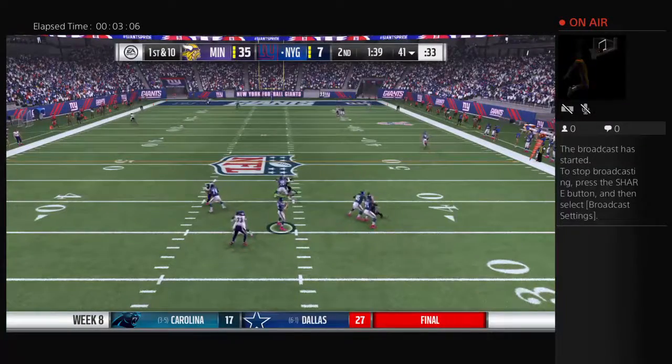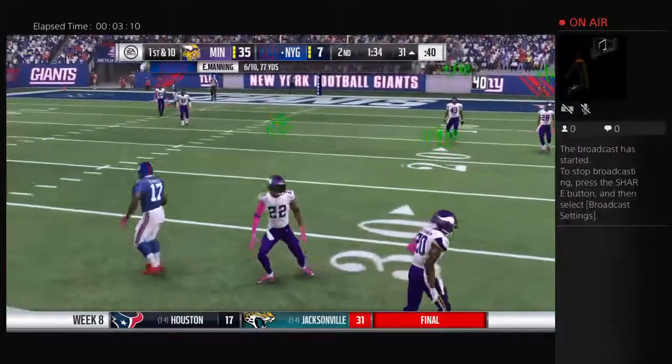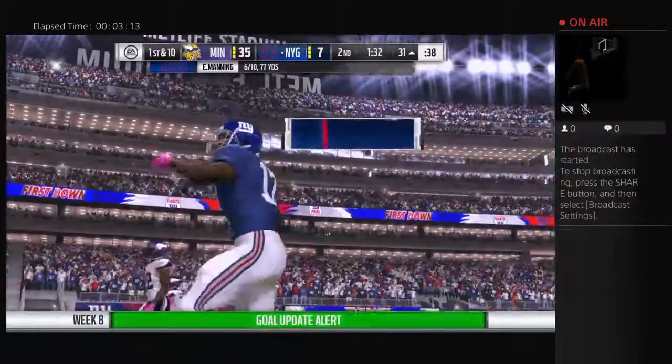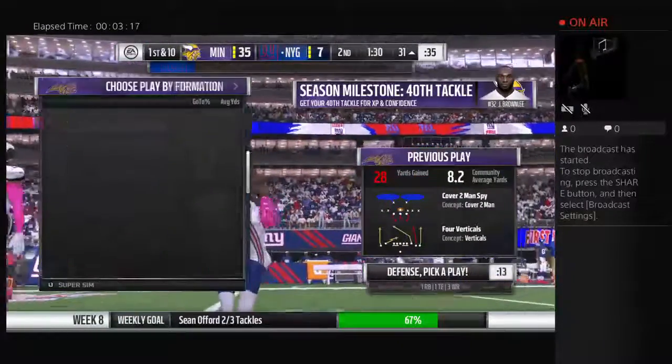Look at the time. And that's caught inside the 35. And they get 28 yards on that one. And it's 1st down, New York. Great patience in the pocket.